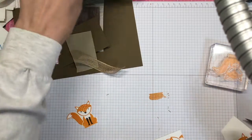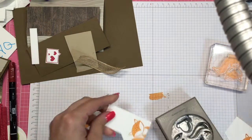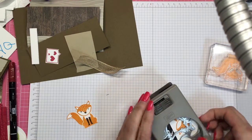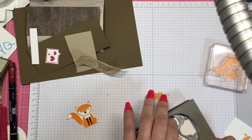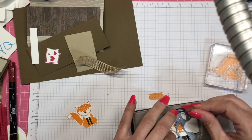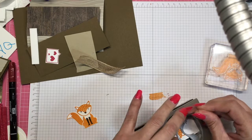So I'm going to use the punch. This is the punch, there's a fox punch there. I didn't leave myself enough paper, so I'm going to wiggle it here to make it work. Sometimes if you don't have enough paper, you just gotta wiggle the paper you got so it gets in the punch the correct way.